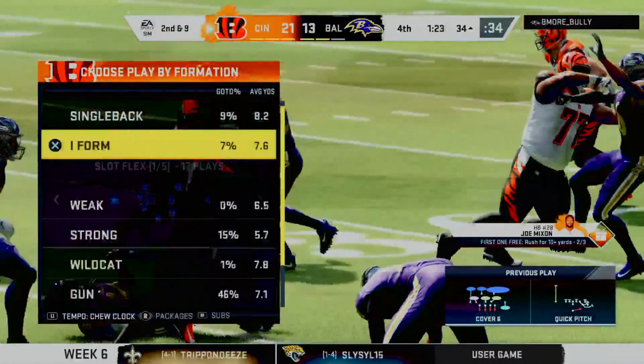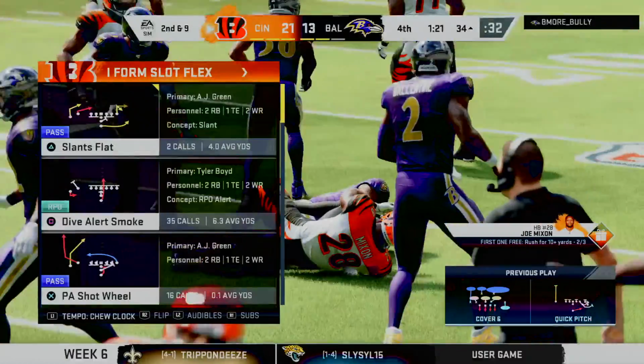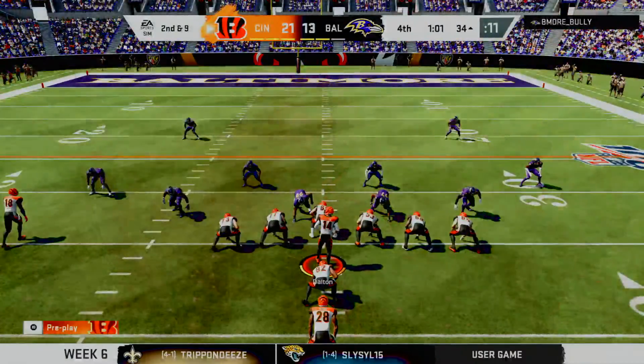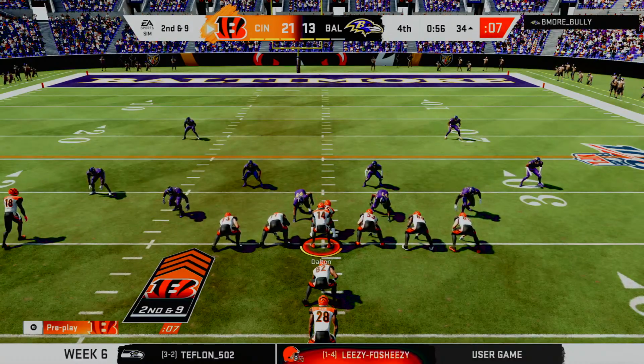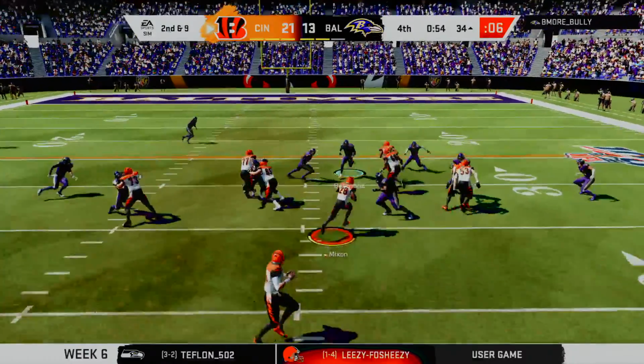Marlon Humphrey with the tackle defensively. He's definitely tough to get down. We just saw it right there. But how about what we did see? Pursuit, wrap up, and then the big finish with the tackle.